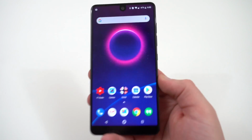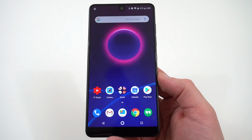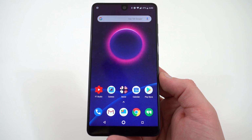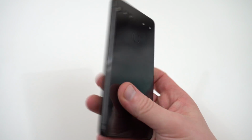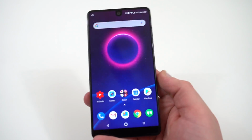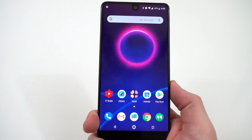If you care about the camera over everything else, probably not reasonable to pick it up, in my opinion. But if you care about stock Android, you don't want to pay for a Pixel 2 or Pixel 2 XL, and you get this for 450. It's really nice build quality, and they're really improving the software. I really look forward to seeing what they do with the second Essential phone. Alright guys, so that is my overview of Android 8.1 on the Essential phone.